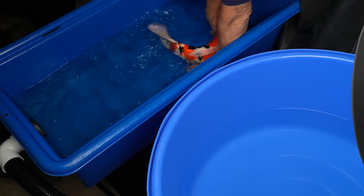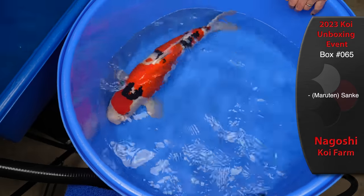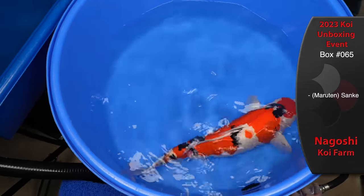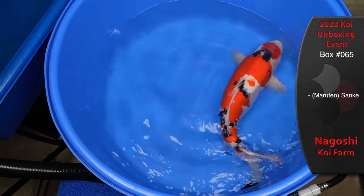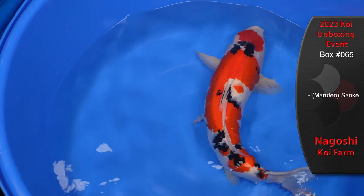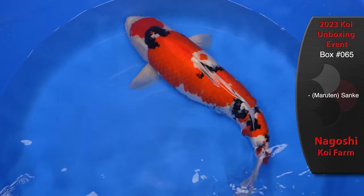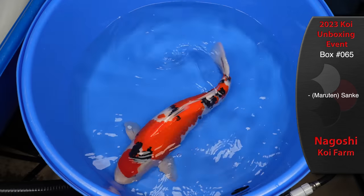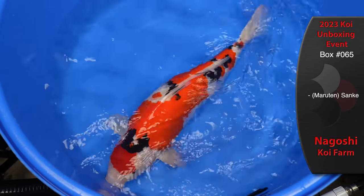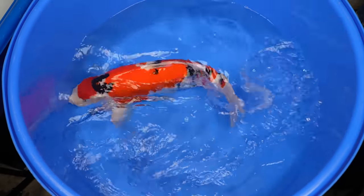We start off with this 26-inch female Sanki with a Maruten pattern. And the Maruten is going to be that tancho circle on a fish, but without being a tancho because it still has red throughout the rest of the body. This one in particular was just an absolutely beautiful girl. Nice round circle. The color was so strong on her. And the interesting pattern, that little U of black behind her head, along with the rest of the black of the body being so deep and strong, it just added a nice contrast to the fish. Overall, we just fell in love with this fish, and we just knew we had to buy it.